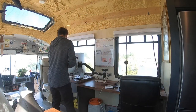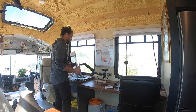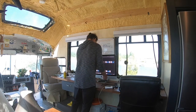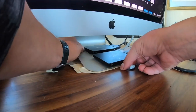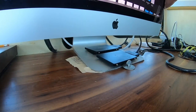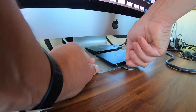One of the most expensive pieces of gear is my iMac. I have it mounted to the wall. Obviously, it's pretty important to make sure that this piece of equipment's secured, so what I did is I drilled a hole in my workstation area and installed a T-nut. Basically, that inserts into the bottom of the hole that I drilled, and then I'm able to thread in a bolt that has a washer on it that I can then attach to the iMac to keep it from moving while I drive.